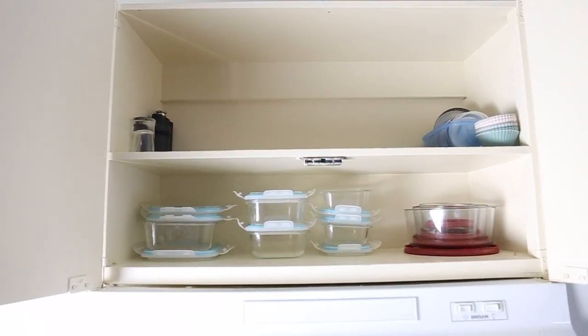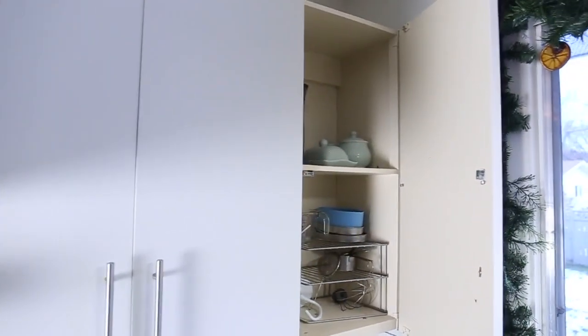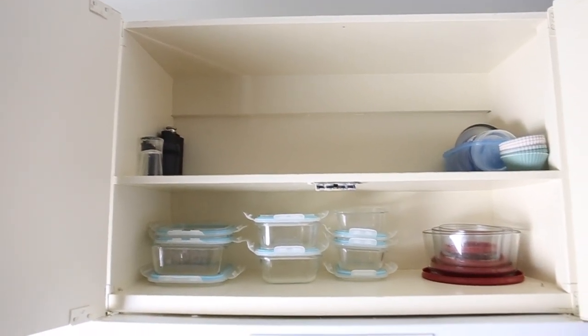Okay, so this is that cabinet, which is actually pretty much empty now. I ended up moving the sugar bowls and the butter dish and stuff over there, so this has room for something else. I'm not really sure what I will store in here because I don't really have a lot of other stuff, but there is extra space here, which is really nice.